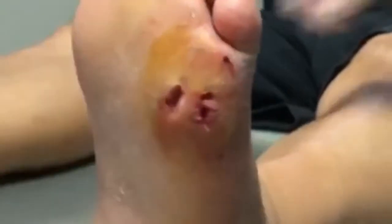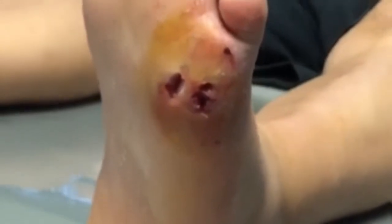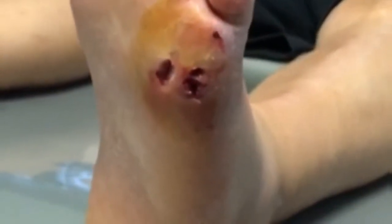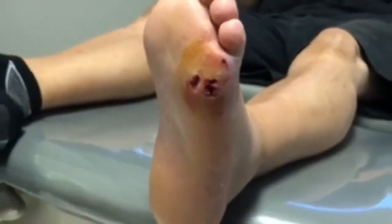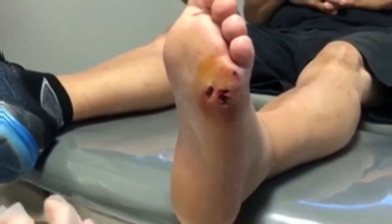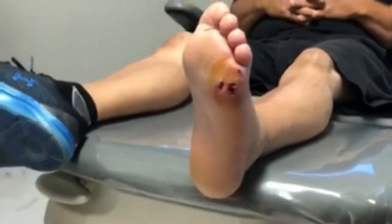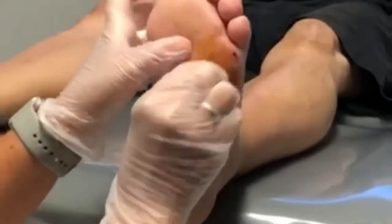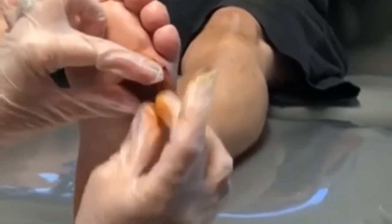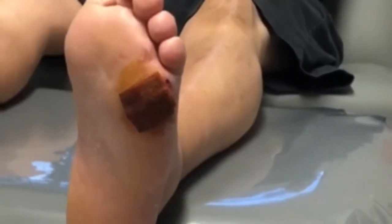So, here's what we're gonna do. We're gonna apply some betadine today. We're gonna get you a collagen-based powder to pack in there every day that will absorb this drainage, and we're gonna be able to heal this up really, really quickly. I'm gonna put you into a boot to let you walk around to keep pressure off of this. Every time you step on there, it's gonna constantly irritate this area and keep it from closing. So I'm gonna put you in a boot. We're gonna see you back in a week to check on it, okay? I should have your culture results back before then.